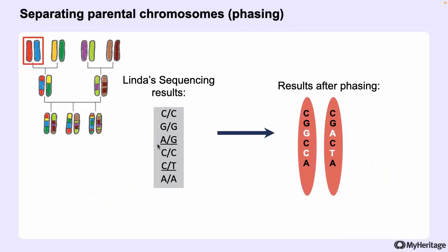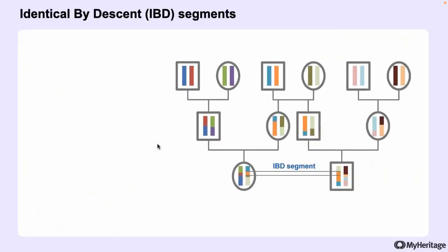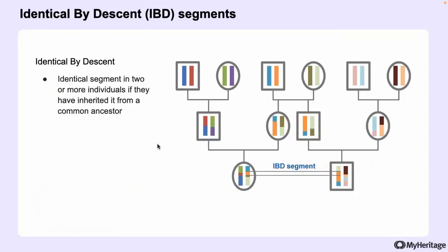And now we need to compare those segments to other people. And we do it by measuring IBD segments. IBD is a shortcut for identical by descent. And this means that we're looking for identical segments in two or more individuals if they have inherited them from the same common ancestor. So you can see here, for example, inside the red square, a father that is represented in a square and a mother that is represented in a circle. And both of them had two children, a boy and a girl.